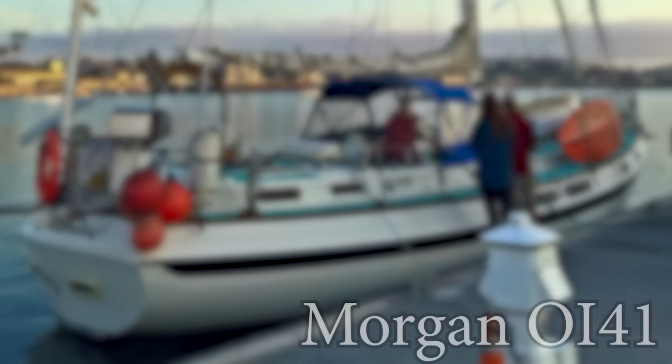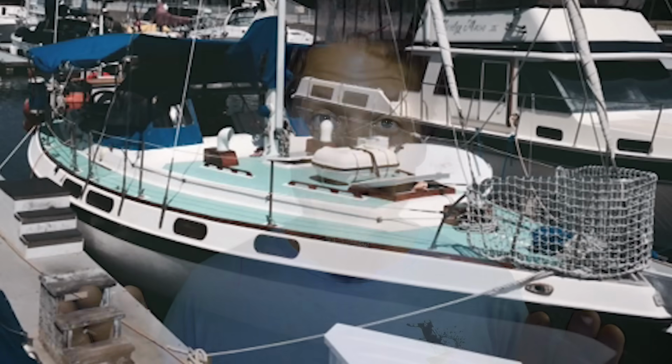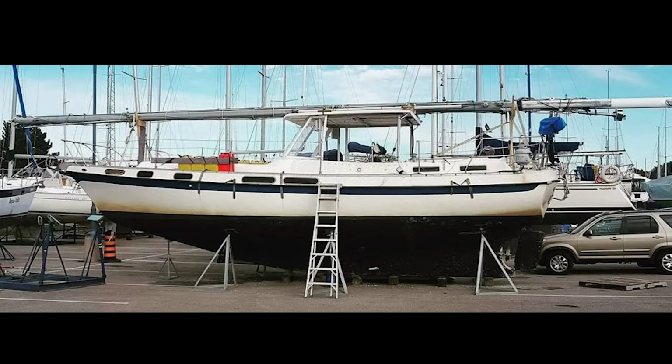Okay. Boat number 2, the Morgan Out Island 41. This boat is actually very close to my heart as I used to own one, and yes, I very much disliked it. It doesn't sail well, it's got a full keel and a shallow draft, so you're actually getting the worst of both worlds there. They do some things well. They sit on anchor well. They're great anchor boats. If you want to buy a liveaboard boat, go for it.